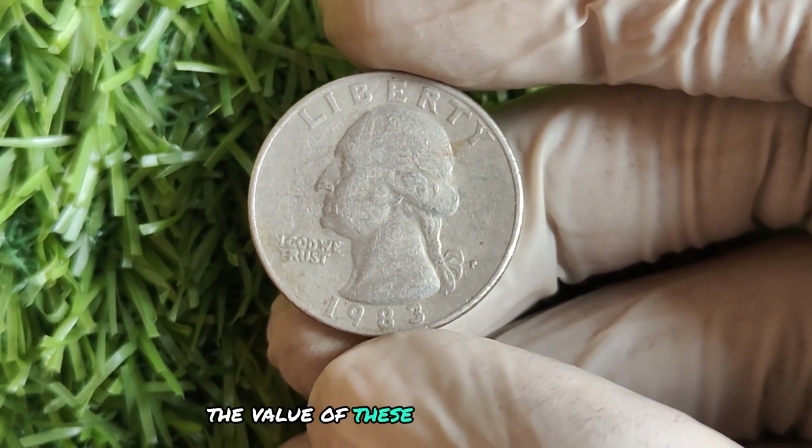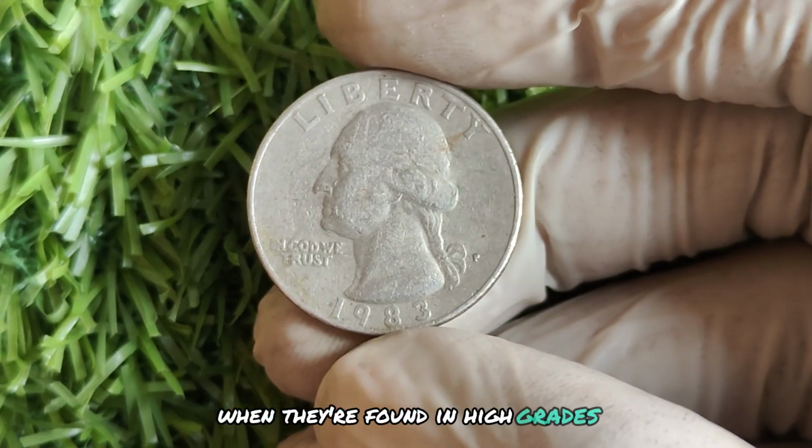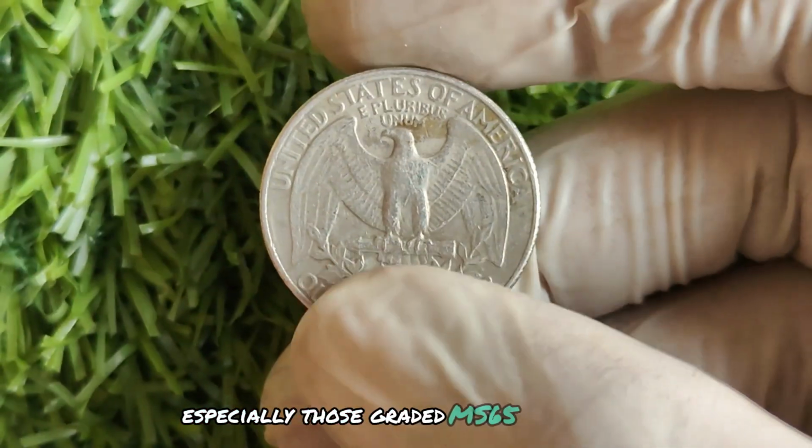Now, the value of these coins skyrockets when they're found in high grades, especially those graded MS-65 and above.